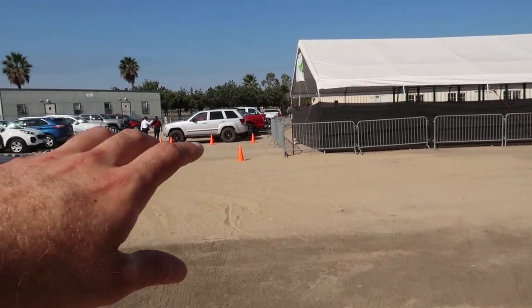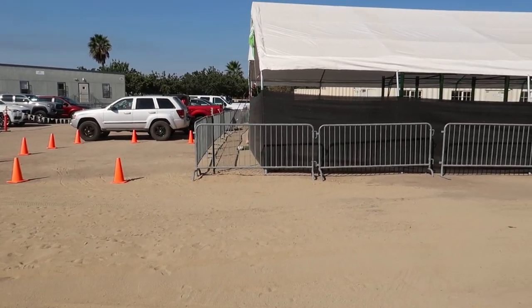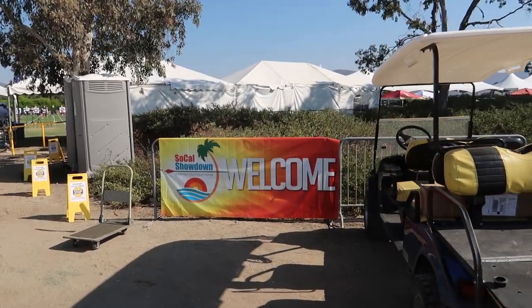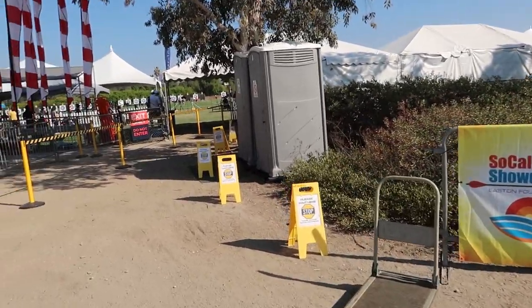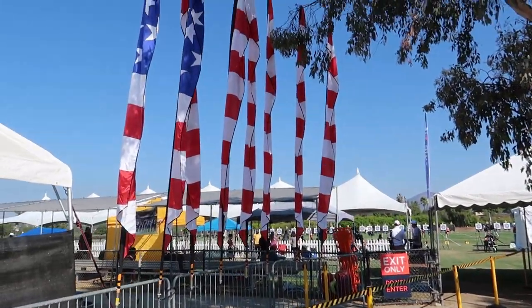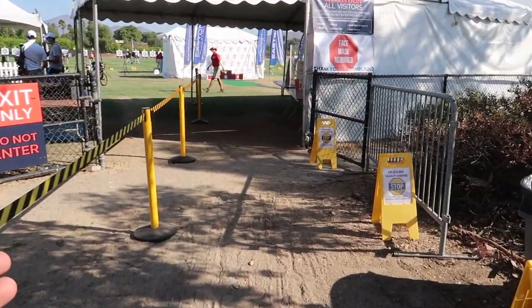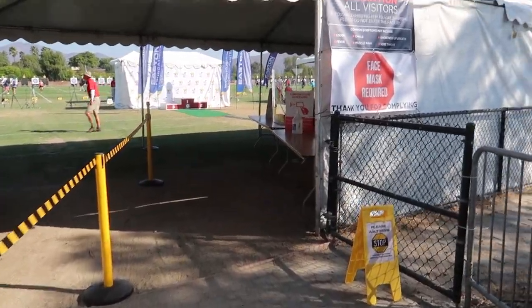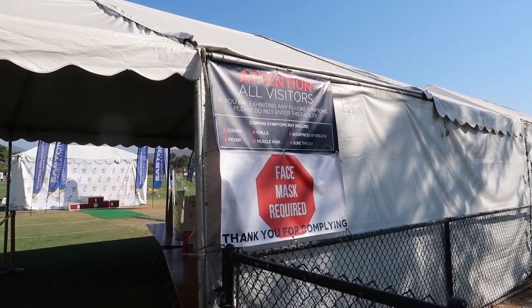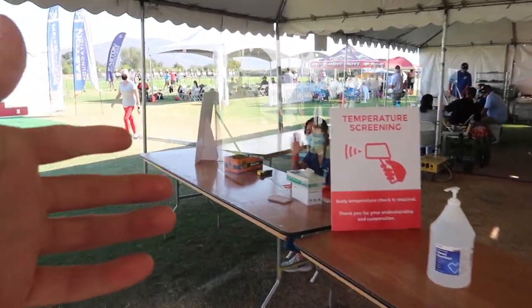As we continue down, we can see these are the handicap parkings for our para archers and people that need closer parking. Very cool. And as we keep walking, we have the Welcome to the SoCal Showdown. We have signs to keep your distance, since we do have social distancing in effect here because of what's going on. As we follow the tape in, we get more information with face masks being required, and symptoms you should be looking out for. We have a screening area for both athletes and people here.